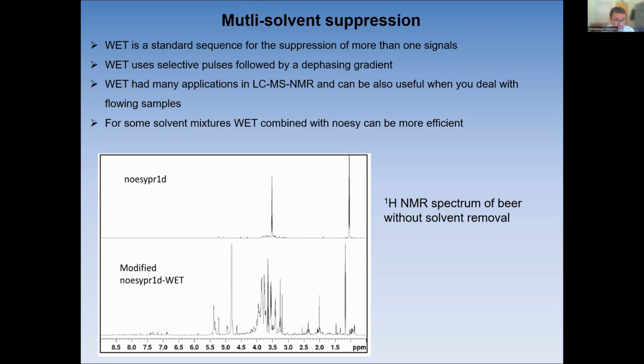What you can do in such a case is combine WET with NOESY. And I think you can do this in different ways. What we did, we had the WET sequence and then we had the NOESY block. And it worked really well.